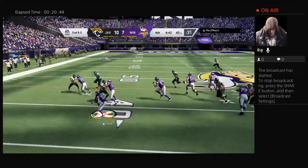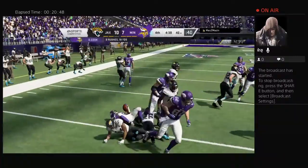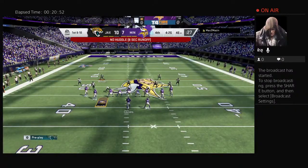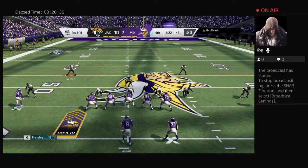On second down, it's Cook. And he'll be taken down at the 46-yard line. A gain of 5, good enough for the first down. And the Vikings first down.